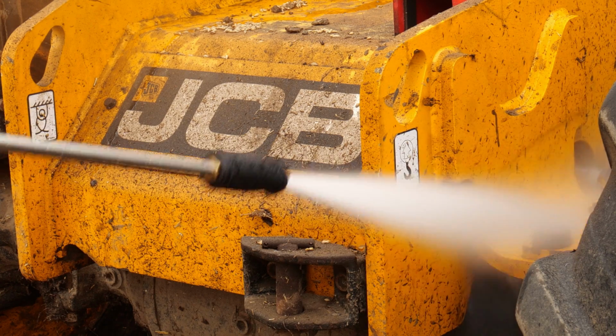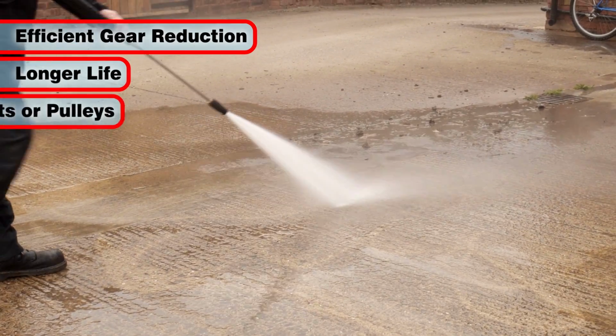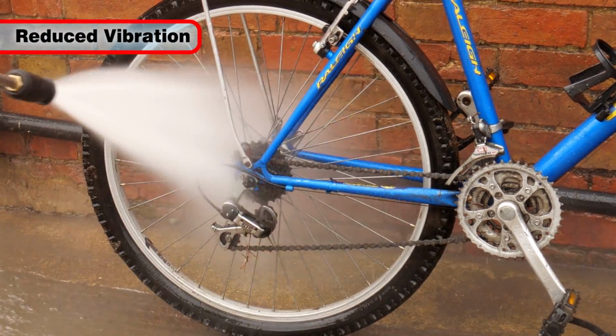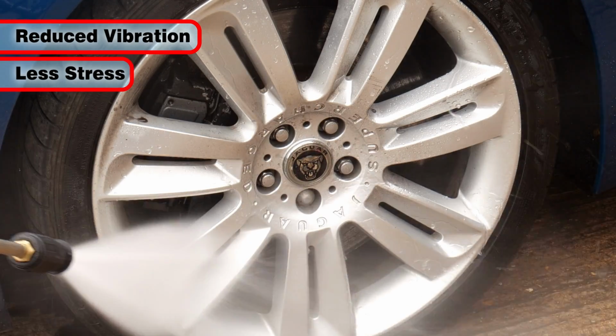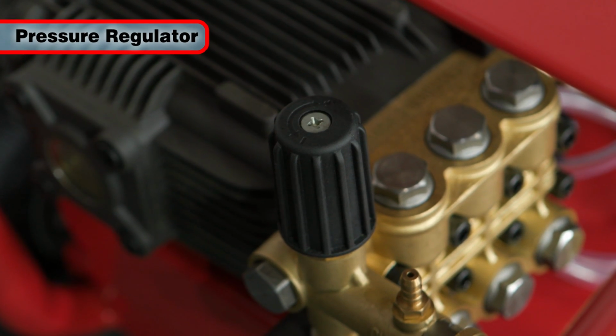should be checked daily. The highly efficient gear reduction system results in a longer life with no belts and pulleys to change, and an anti-vibration system contributes to smooth running. A pressure regulator enables the pressure to be reduced if required.